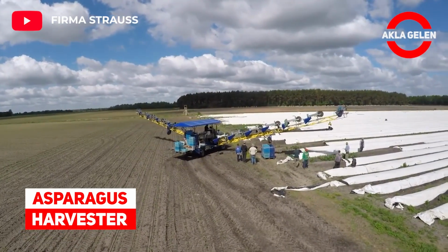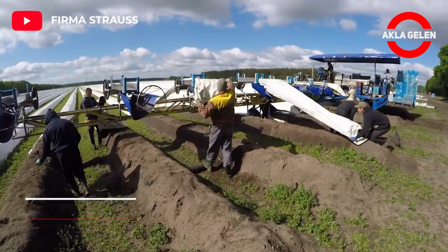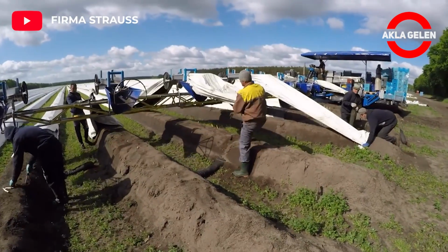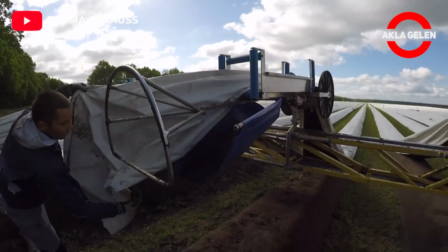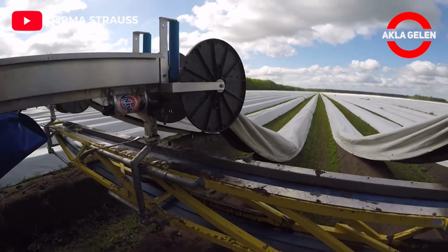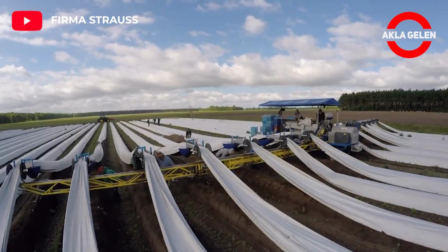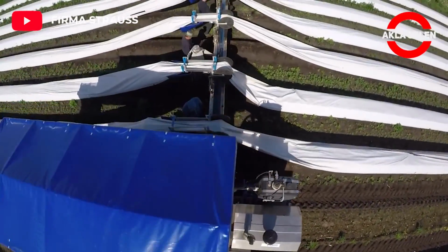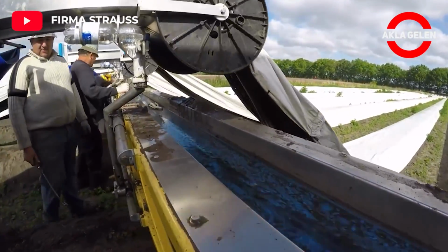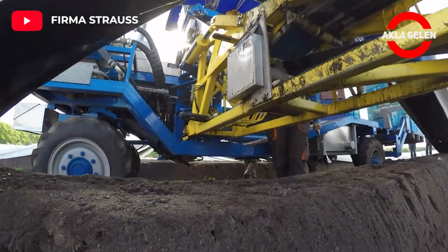Asparagus harvester. White asparagus is very popular in Europe and Western Asia. White asparagus is the result of applying a blanching technique while the asparagus shoots are growing. To cultivate white asparagus, the shoots are covered with soil as they grow, i.e. earth it up. Without exposure to sunlight, no photosynthesis starts, and the shoots remain white.